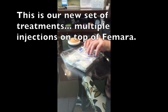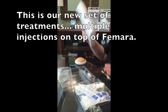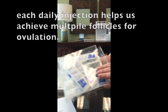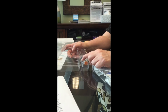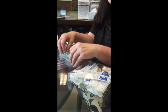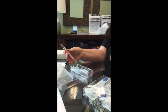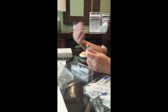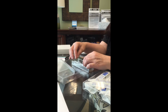If you end up using Gonal-F, which probably will be the case, you get a little package like this. Inside is going to be a box of syringes, a vial of medicine, and a syringe full of liquid. It's similar to the HCG shot. All you do is inject the entire syringe full of liquid into the powder vial. You just put everything in there, and it will make you a little multi-dosing vial that you can draw out of multiple times for your doses.